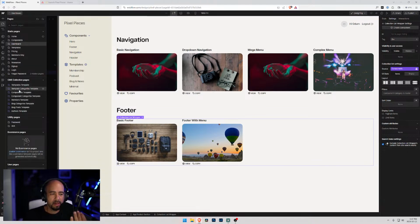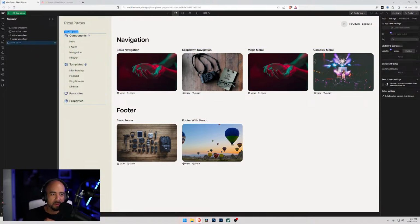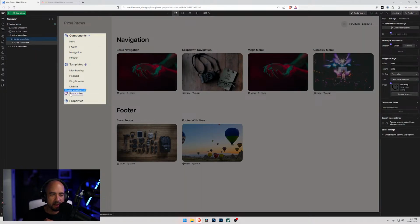And then, let's see. So we'll build that out here in a second. Actually, we don't even really need to worry about building this out so much because we don't have any of the components and templates built, so I'm not even sure what the categories are going to be yet. But what we can do is go into this thing here.